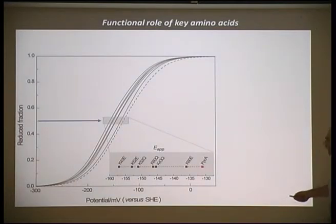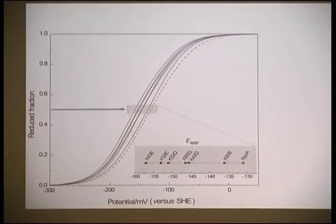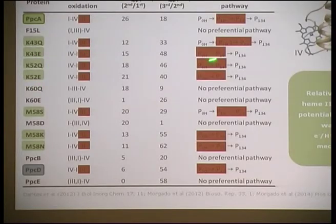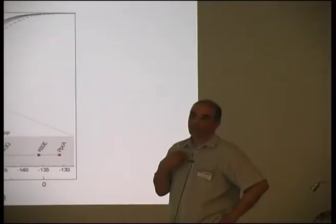So now we can design proteins that can work at much lower redox potential by keeping the same features of the wild type. You see, K43E is one that can couple electron and proton transfer, but it works at much lower redox potential, and that could be helpful, and the cells can benefit from that.